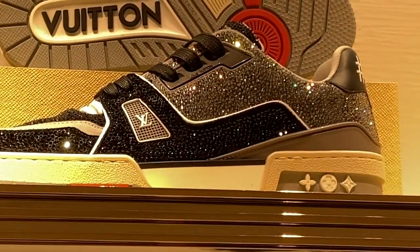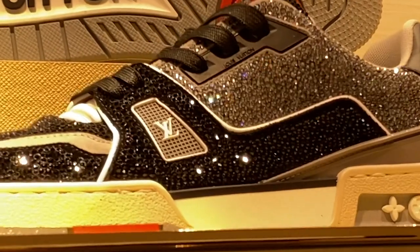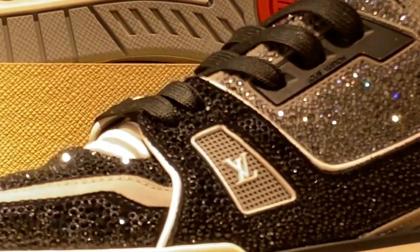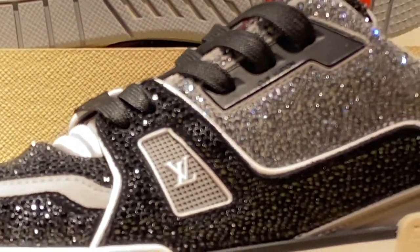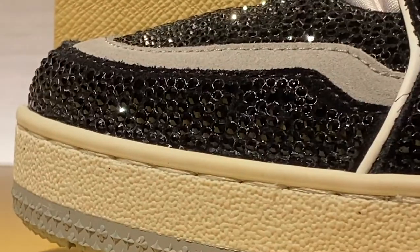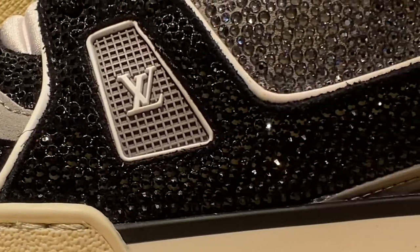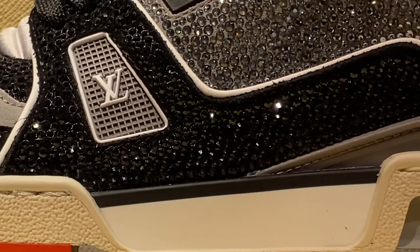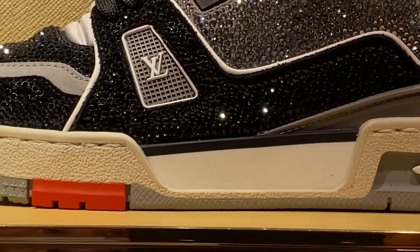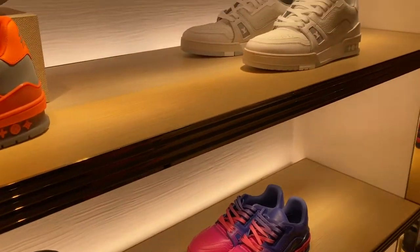How about some sparkling sneakers? Wow! This exceptional edition of LV Trainer sneaker is covered in sparkling rhinestone. This cult model, which designed by Virgil Abloh, nods to vintage basketball sneakers. It is designed with the LV initial on the tongue and side, while the number 54 logo at the back refers to 1854, the year Louis Vuitton was founded.